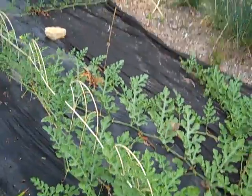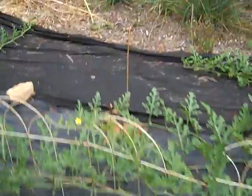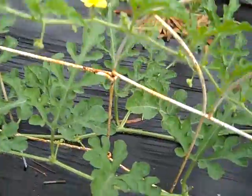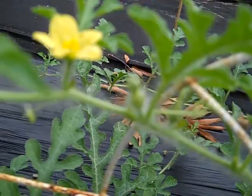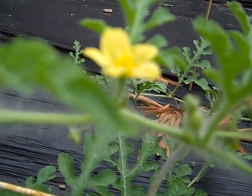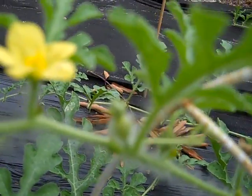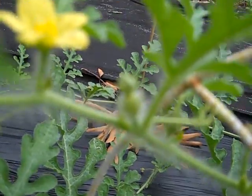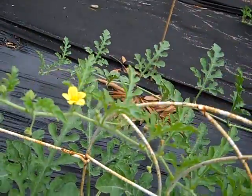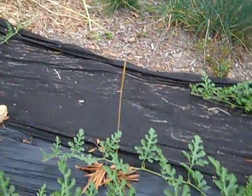Well, there are some flowers, but the problem is it's been mostly male flowers. See, here's a male flower, and I have to hand pollinate them. Oh, I can see that right next to it. You see them underneath the flower, that nice yellow flower? There's no little baby melon underneath there. But if you can see right next to it, there is another one, just very undeveloped, and that will be a female flower. So that's good news. But anyway, I love my melons.